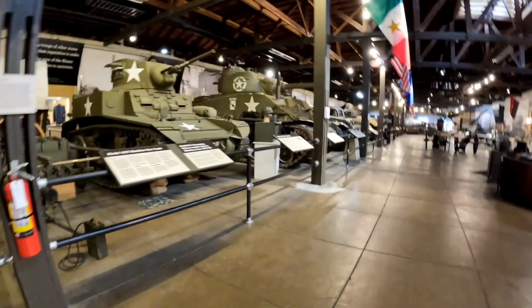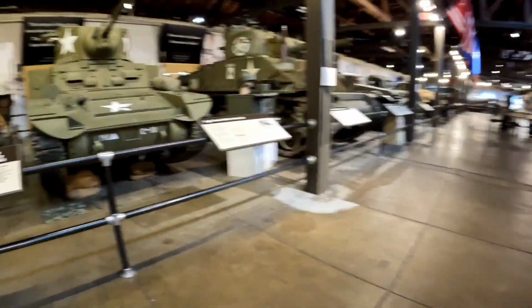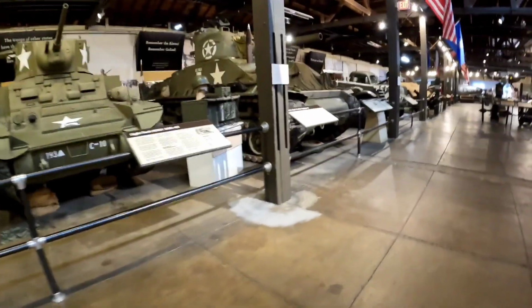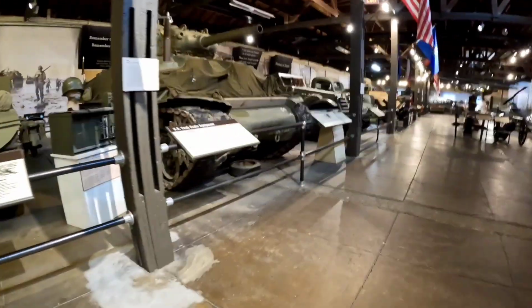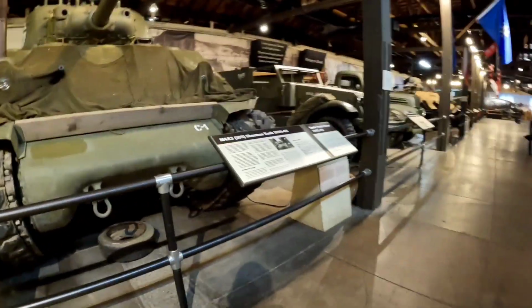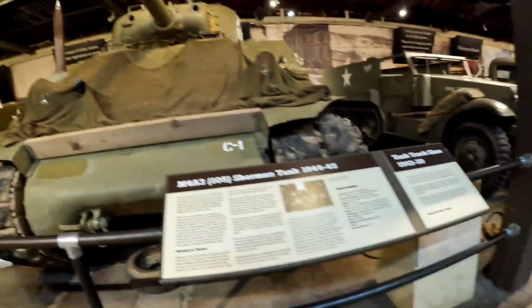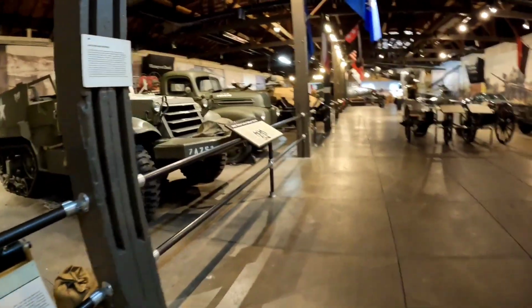They got some indoor tanks and they got some outside. And actually some of the tanks are still operational. M3 right there. And then M4A Sherman tank. See the tank differences in size.